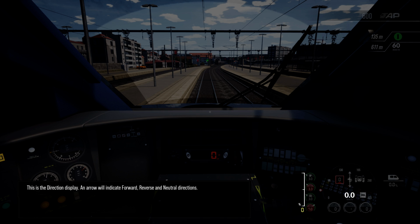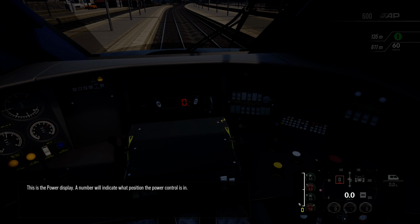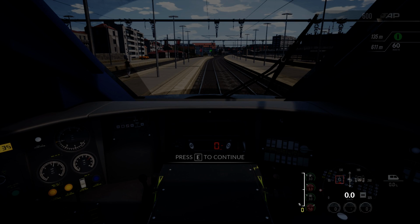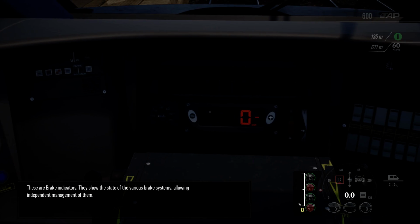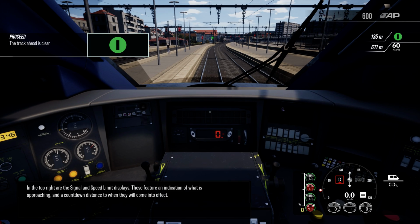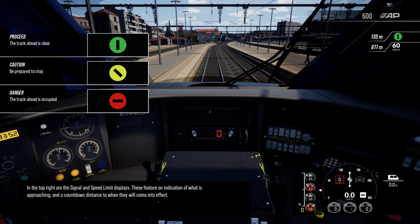This is the direction display. An arrow will indicate forward, reverse, and neutral directions. This is the power display. A number will indicate what position the power control is in. These are the brake indicators. They show the state of the various brake systems, allowing independent management of them. In the top right are the signal and speed limit displays. These feature an indication of what is approaching and a countdown distance to when they will come into effect. Some of these displays can be hidden via the settings menu for a more challenging experience.